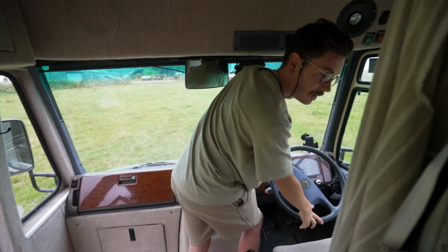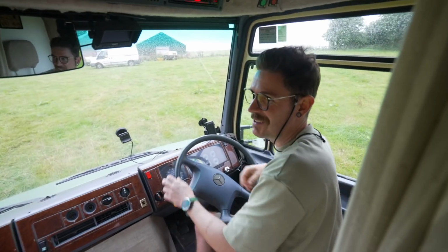It's literally nearly bedtime, look how dark it's got. You can tell how long we've been doing this for. It's been a while. We're a little bit rusty, but it's fine.